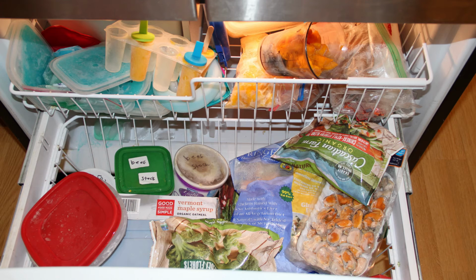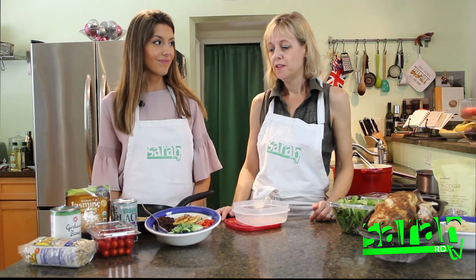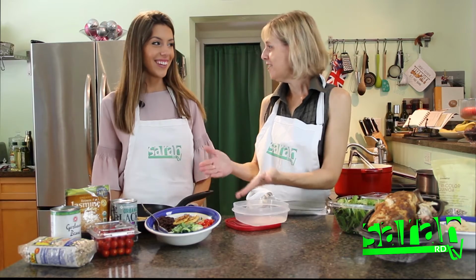You could use frozen, canned vegetables. Obviously, these were canned beans, pork, tofu, chicken, whatever. So, love this, right? I need to do more bowls.